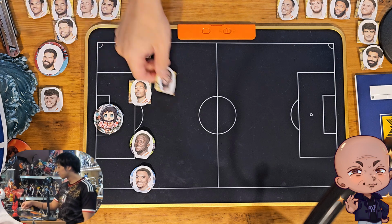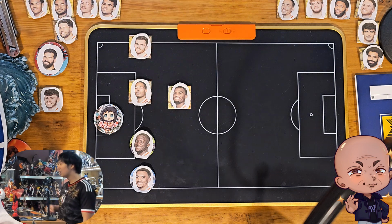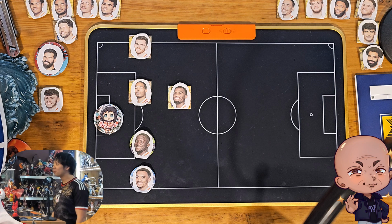Special Gravy comes in straight away. The Special Gravy, probably our player of the season so far. Who knew that he was probably the best 6 in the world on current form? Hey ho.